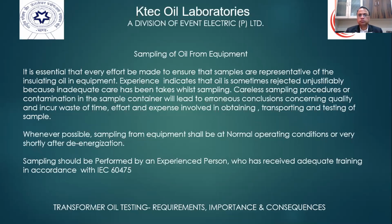So these are the basic trainings we give at our sites also, whenever our person goes to the site for sample collection. We had one client in Sikkim also. During corona we were not traveling to remote locations, so we taught our client how to take the samples, and in a beautiful manner they took the sample and sent it to our laboratory. So in this field also we are supporting our customers.